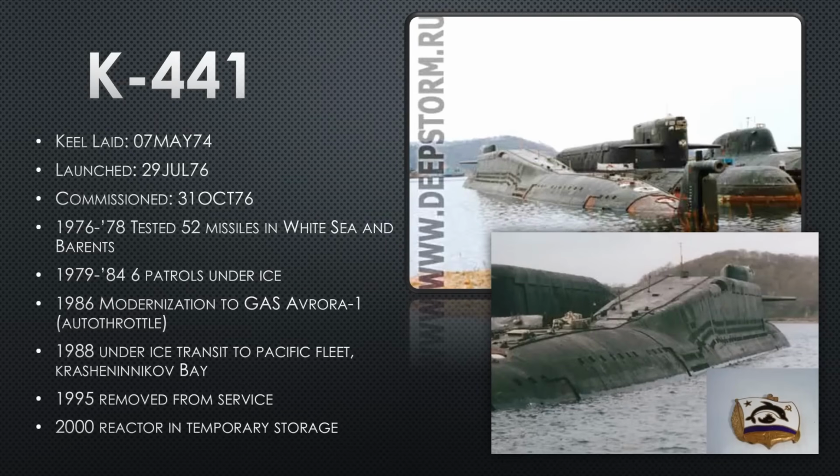Anyway, K441, keel laid 1974. You'll notice that 1974 to 76 was when these submarines were made for the most part. I mean, they will be built all the way up into the 1980s, I think it is.